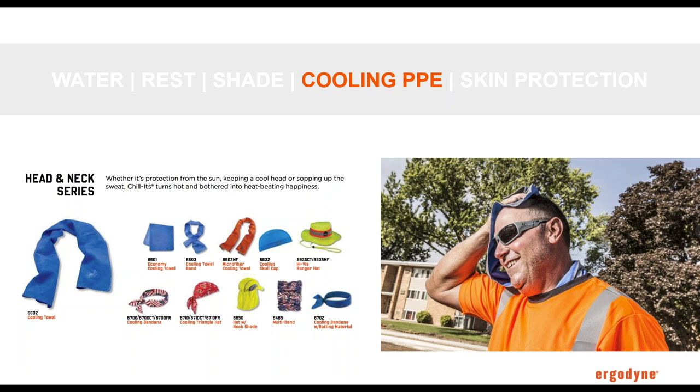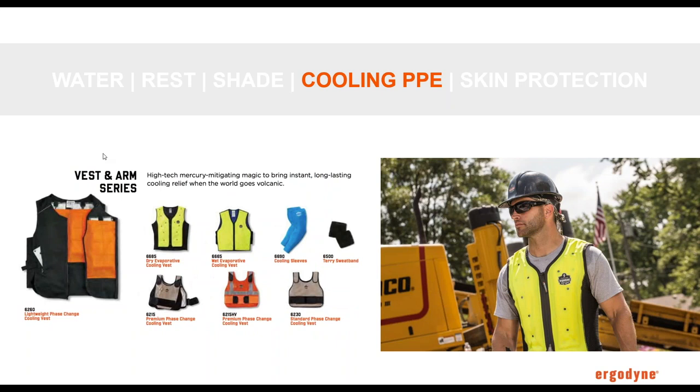Within our vest and arm series, the focus is on core cooling. These options work to cool the large surface areas of your back and chest, while our arm sleeves are perfect for providing UPF 50 plus protection and cooling to the arms. A lot of these options are phase change, which means putting the phase change material into a bucket of ice water, refrigerator, or cooler, and they last 2 to 4 hours. And then we also have evaporative options that use water to create the cooling effect.